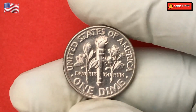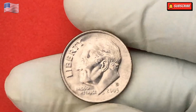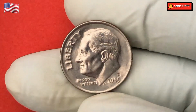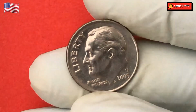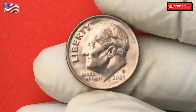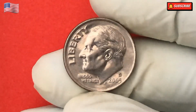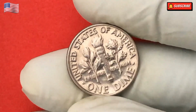These symbols represent the values of liberty, peace, and strength, with the words "one dime" inscribed at the bottom. While the design of the 2005 dime hasn't changed much over the years, its rarity and potential errors are what truly set it apart from the rest. Now, let's get into the good stuff. What makes this coin so valuable?